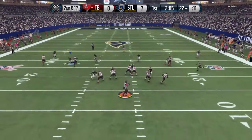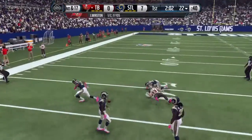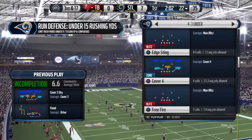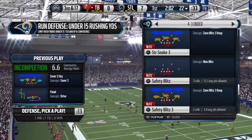The Buccaneers from the 22. With the contact, the ball comes out. And now here's the Rams defensive lineup. They are the best in the league against the run.